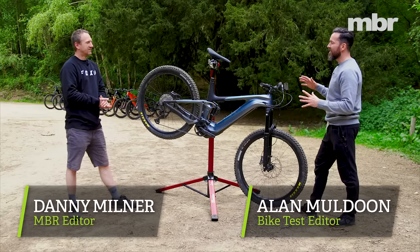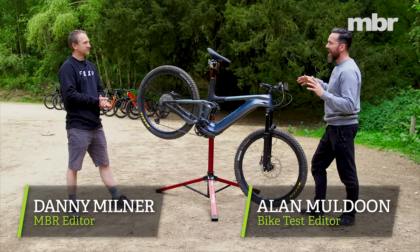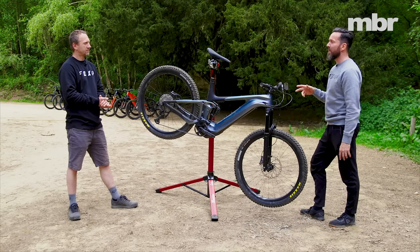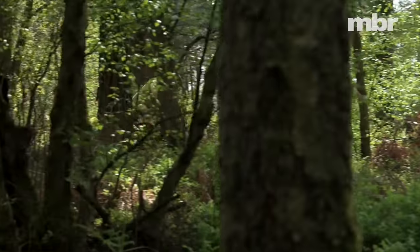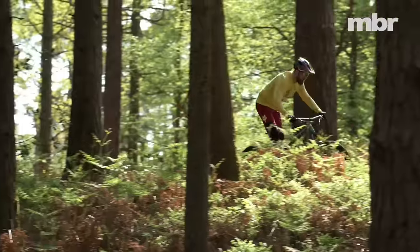It is, but in simple terms, it's got 150 mil travel in the front, 140 in the rear. So kind of like their analog bike. 29 inch wheels, second lightest bike in test. And I suppose the thing that's pretty well hidden, although the down tube is big, it's got an 800 watt hour battery. So second lightest bike, even though it's got the biggest battery in test.